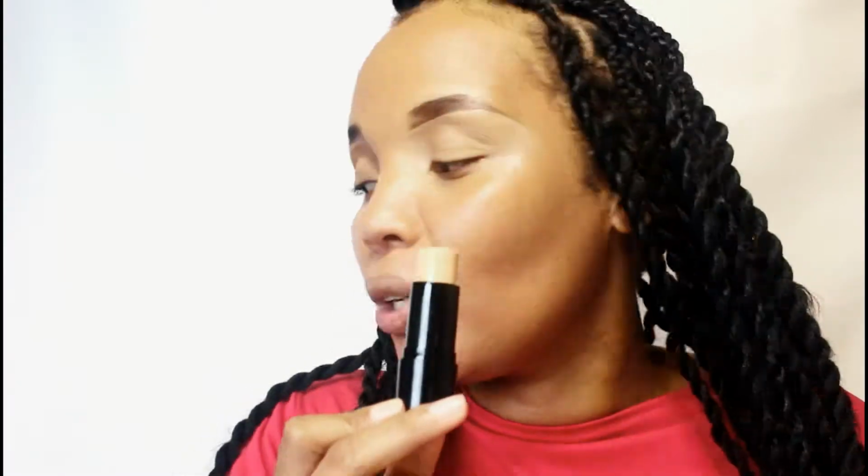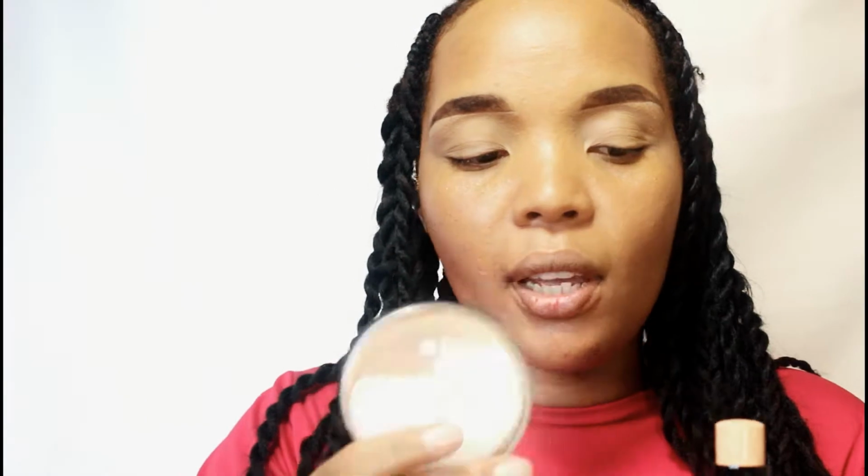Okay. So now I'm going to go in with a lighter shade. This is the second lighter shade that they have. Basically, this shade, if I can tell you, it's in the shade Toffee. But it does not look like Toffee at all. For instance, this powder is in the shade Toffee. It is a lot warmer. This is in the shade Toffee and it is not warm at all.